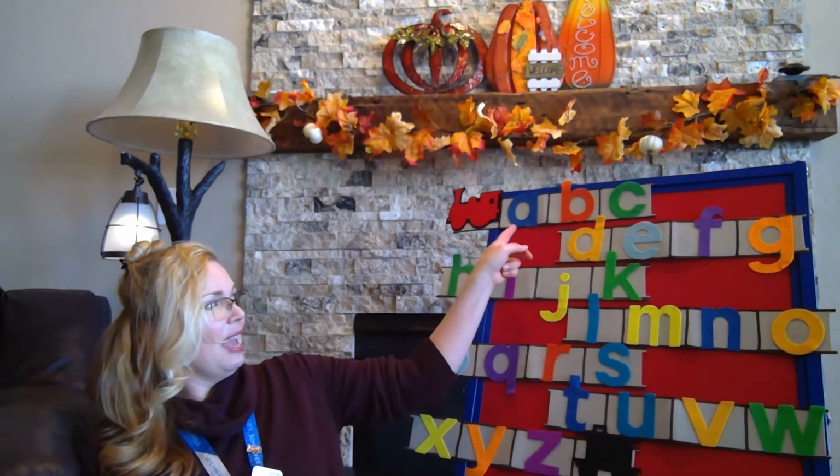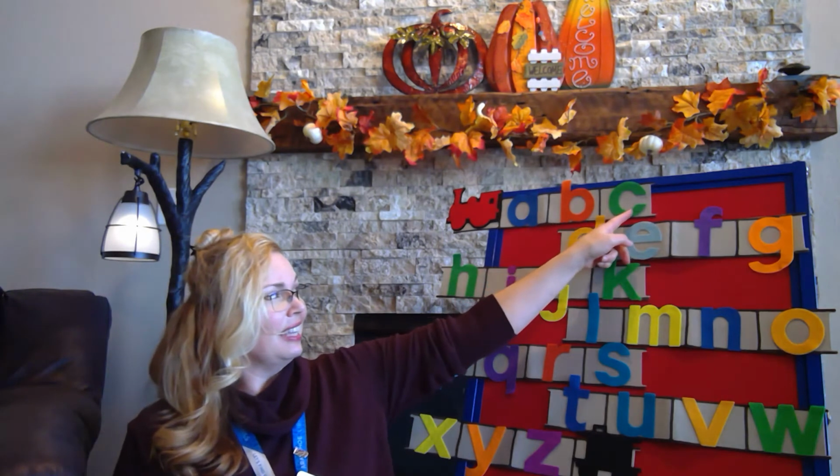Or we can just learn about letters when we're ready. Today I just want to focus on 4 letters: the first 4, as a matter of fact, A, B, C, and D, because I know a fun little action rhyme that we can do together. And it goes like this.